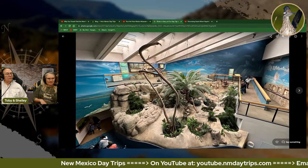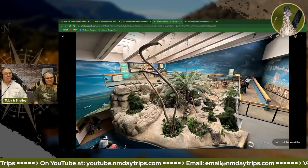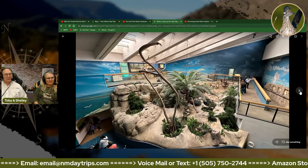So these are some of the plants. It was very tropical in New Mexico at that time. These tropical-style plants were in New Mexico at that time that they were underwater.